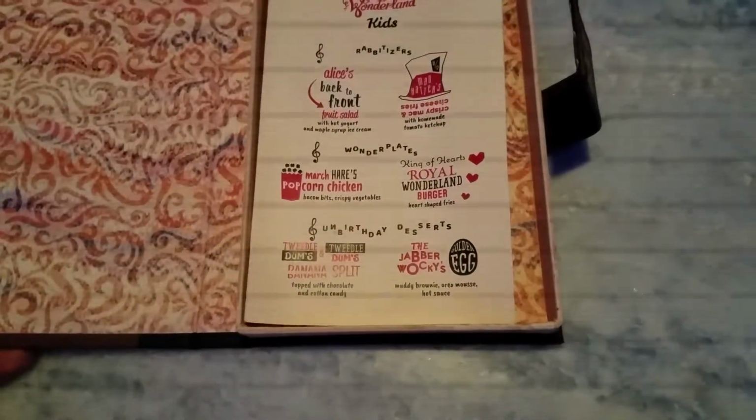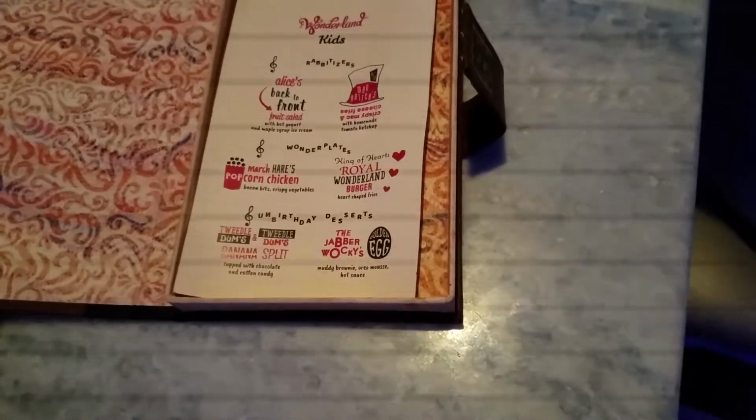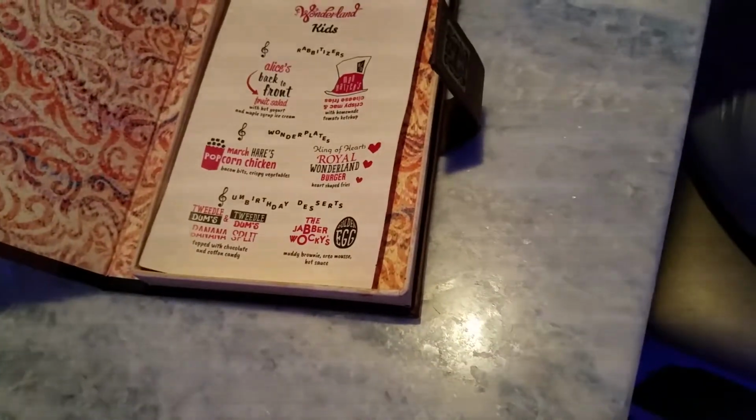Wow. It's a Tweedledum and Tweedledee. Wait, what? Banana split. Oh, this is the dessert menu. No, kids. Oh. It's all right. It's all right, man.